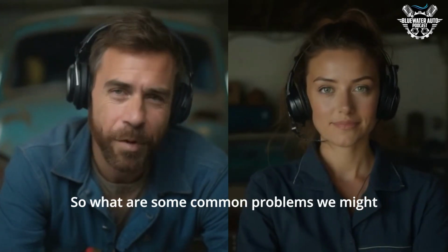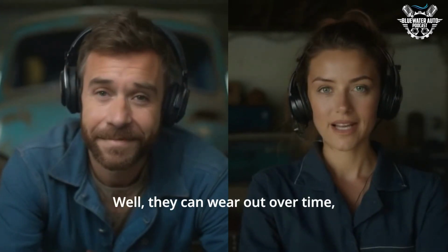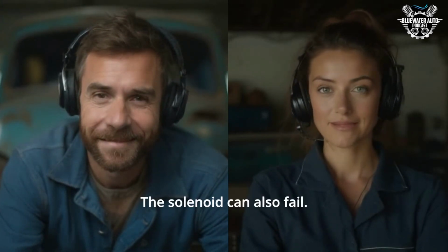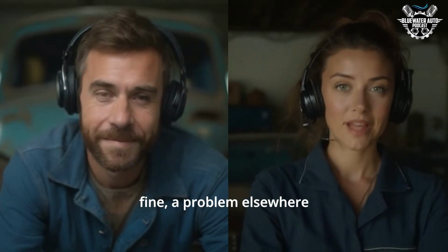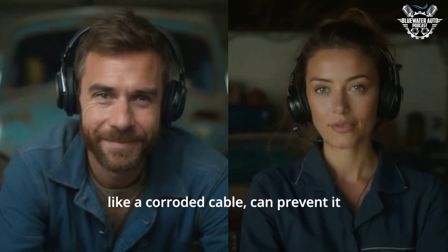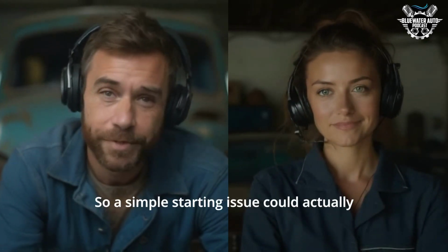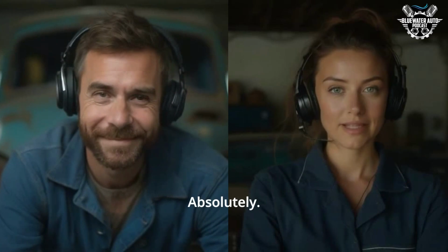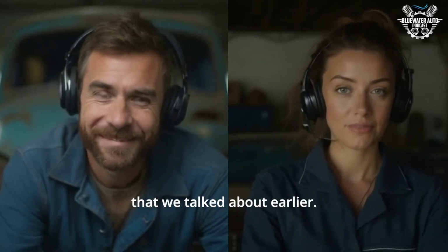So what are some common problems we might encounter with starter motors? Well, they can wear out over time, especially the brushes and bearings. The solenoid can also fail. And even if the starter motor itself is fine, a problem elsewhere in the starting circuit, like a corroded cable, can prevent it from working correctly. So a simple starting issue could actually have multiple potential causes. Absolutely. And that's why it's so important to have that systematic approach to troubleshooting that we talked about earlier.